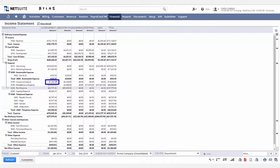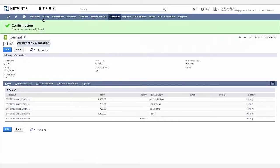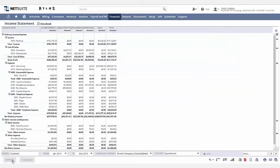Once you choose the method for allocation, you can create the journal entry and NetSuite will automatically make the allocations for you. Here you can view the journal entry that it has just created for all insurance allocation schedules outstanding for this period. Switching back to the income statement, you can refresh the report and now see that the total amount was automatically allocated across various departments within the same GL account in real time. Automated allocations can be a very powerful efficiency tool for accounting teams.